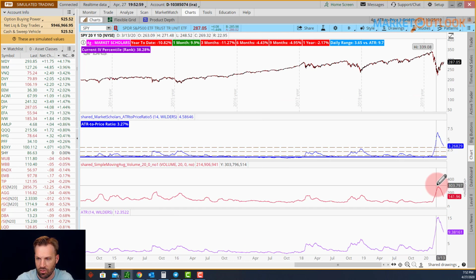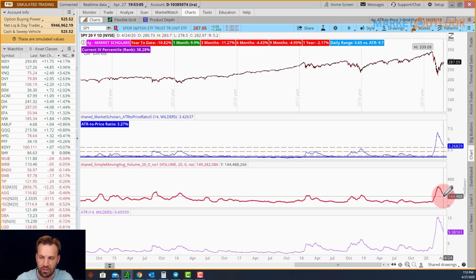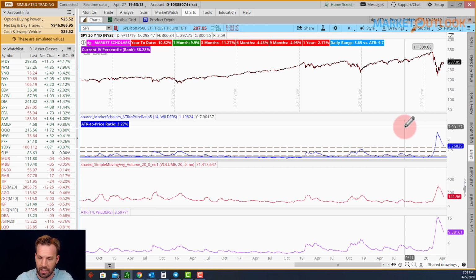Well, if you look at the average volume here, it didn't quite get up to 500, but it got up to close to 300, and we're already down to 150. So the average volume has already been cut in half as we approach this 3% level. So it's kind of important to see as we're hitting that, especially as we're hitting that point of control.